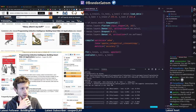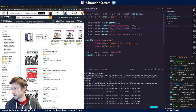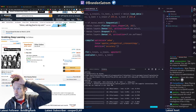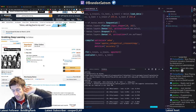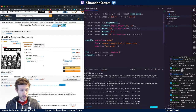So the one that I highly recommend is called Grokking Deep Learning. This is a really good book. I've been reading through this one. It gives you a framework-free way of understanding deep learning and machine learning. You don't start with Keras or Scikit or anything like that. You basically just use NumPy and do some basic stuff on your own, which is really cool.